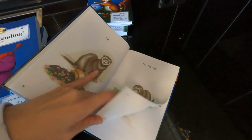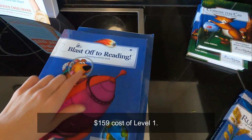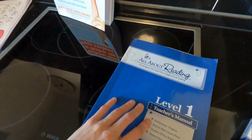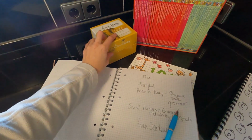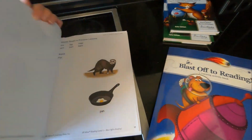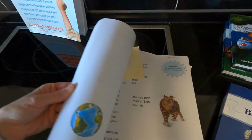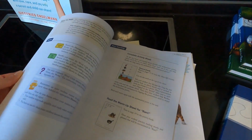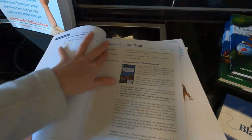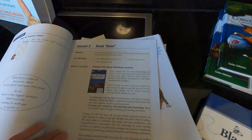Tap, tap, tap. Tap the map, tap, tap, tap. Now, if you have more than one kid, all you need is to buy the Blast Off to Reading book twice. That's it. And don't get the small box, the one in blue. Just get the bigger box if you have more than one kid, and you should be good to go. Also get a second set of the cards. So this is the teacher's manual. In other videos, I have shown you a lesson. So you sit through this, lesson 3, you read BAM, okay?